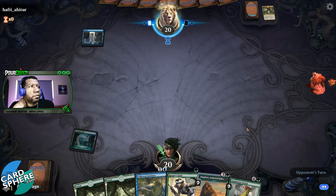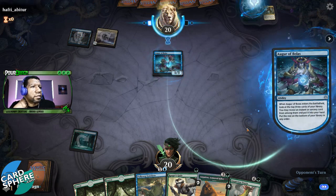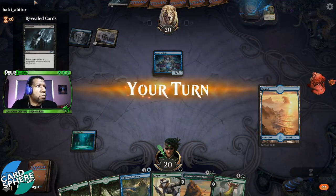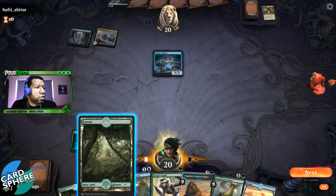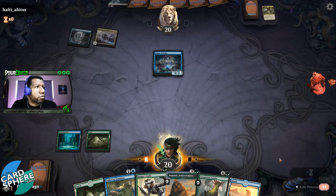Uh-oh. This isn't good. Augur of Bolas. I hadn't seen anybody play one of those in a while. Oh, that's cool. It makes a little Bolas symbol on top. That's sweet. This, however, has become unfortunate as we don't really want to let the Poliwag die because that's real bad for us. So I'm just going to pass.